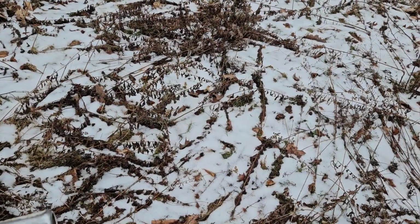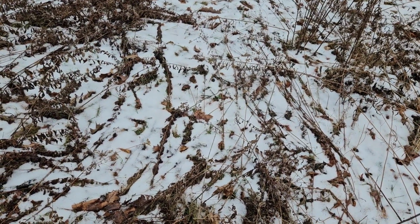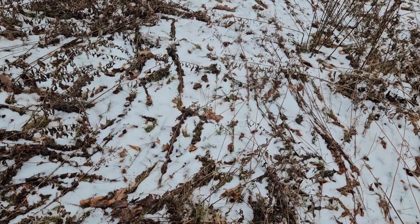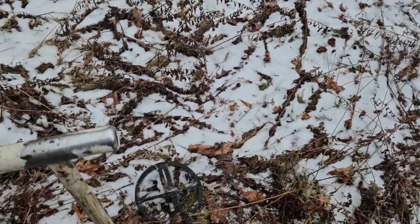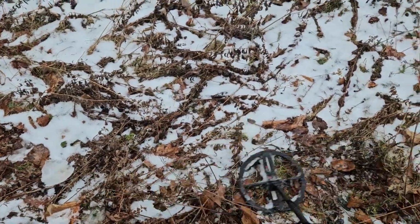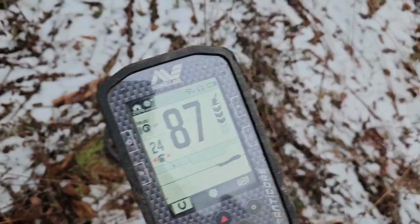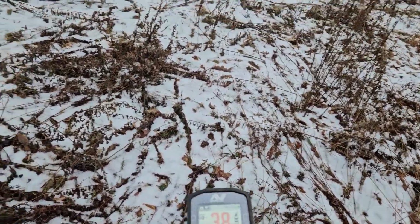All right, guys. After a long day of hardly any finds, we've got another half an hour, 40 minutes before we have to start heading back. We've got a decent hike back. But take a look at this signal. Let me find it again. Did I put the shovel on top of it? I did. A jumpy mid to high 80s is what I like to see. That's usually a copper or maybe even a shoe buckle.